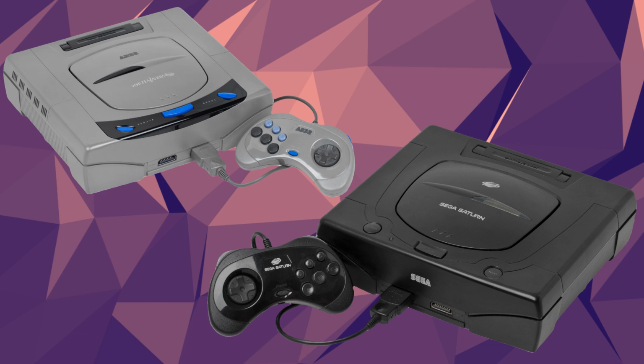The Saturn's game library is a mixed bag. While it lacked the extensive third-party support enjoyed by its competitors, it excelled in certain genres. Notably, it became a haven for fans of 2D fighters and shoot-'em-ups, with classics like Street Fighter Alpha 3 and Radiant Silvergun. Sega's first-party titles also shone, with standout games such as Panzer Dragoon Saga, Nights into Dreams, and Virtua Fighter 2. However, the console's limited RPG selection and weaker sports game lineup were notable drawbacks.